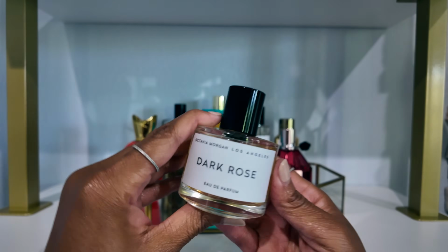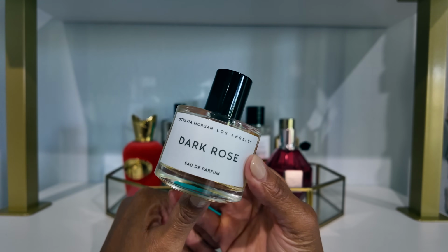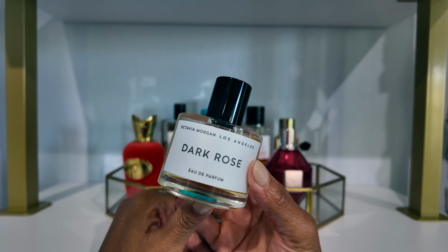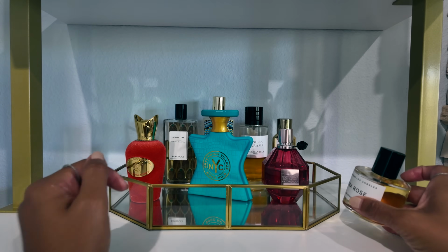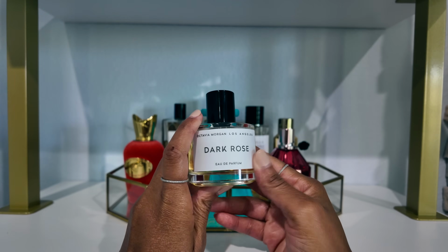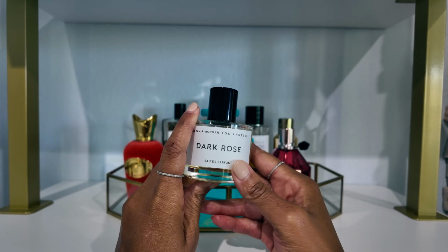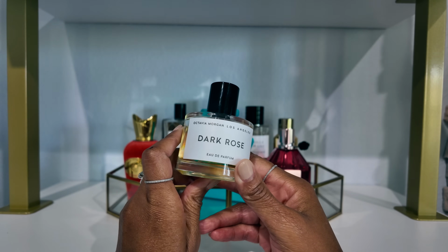So yeah. Next up is Dark Rose from Octavia Morgan. This was sent to me from the brand a while ago, and this is, like it says, a dark rose scent. It is dark, it's jammy, it's syrupy. Sorry guys, I thought I had a little emergency, but false alarm. Anyway, this is a dark kind of jammy rose. It is woody, it's intense.